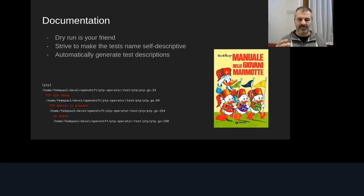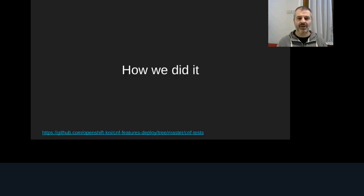The output is pretty verbose, and if you name the tests correctly, then in a dry run you will see what each test is doing. On top of that, you should aim to automatically generate documentation from the tests. And since now, again, it was a general description of what we did, now I'm going to try to describe in more detail our implementation approach. Here at the bottom is the repository I'm referring to. It started as a test suite, then it evolved, consuming other tests from other repositories, and ended up being this tool that we deliver to customers.